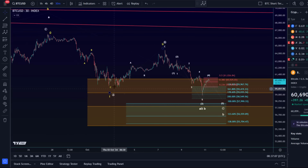And the A wave could have bottomed here, obviously, on the 3rd of October. Then we had the B wave rally. And in the C wave, we're normally looking for a 5-wave pattern. However, it's not guaranteed, of course. Okay, so that's why I often say, look, we have come into the support region.